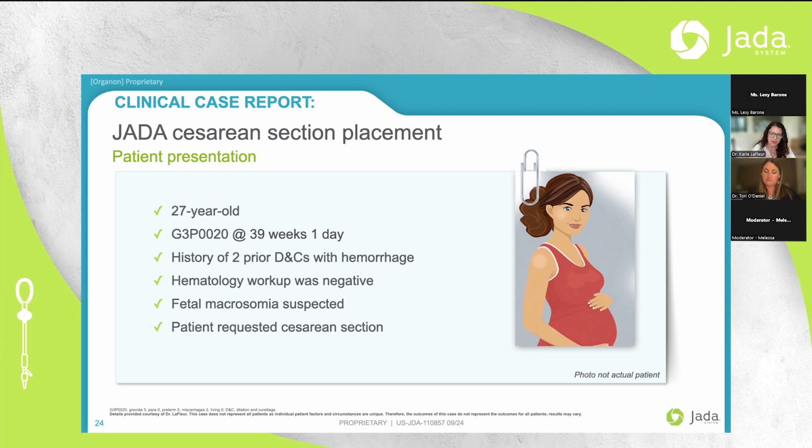So this particular patient is a 27-year-old G3P0020 at 39 weeks and 1 day's gestation. Her history was significant for having 2 D&Cs previously for missed ABs, both of which had very significant hemorrhage, so much so that she was sent to hematology for a full workup to investigate what may be causing that, and her workup was negative. Now she is pregnant and at term, and fetal macrosomia was suspected. In reviewing her options, she requested to proceed with a primary C-section.